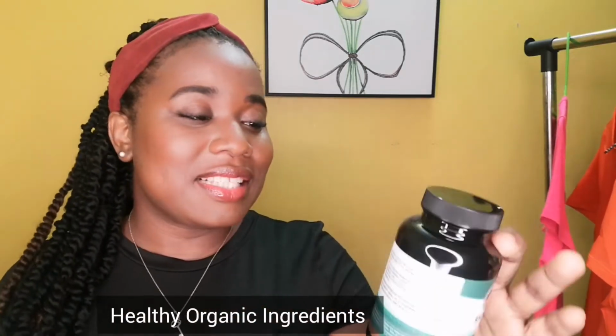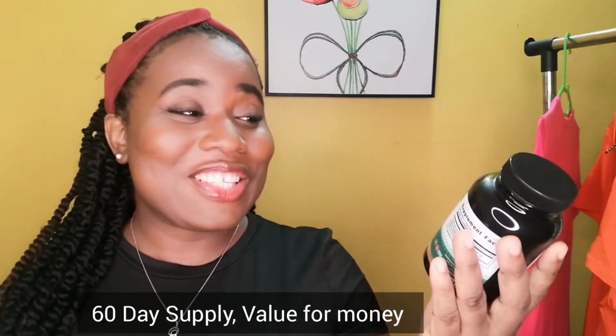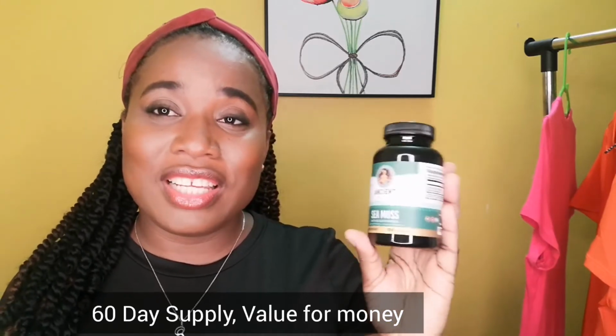So I love that, and I'm really looking forward to trying this. It says that you need to take 2 capsules a day, and it has 120 capsules. So there's enough in this for, do the math, people. Yeah, what's that? 60 days, that's 2 months, right? So I think this is a good deal. Now let me show you guys what the capsules look like.